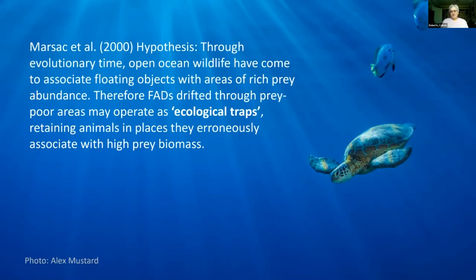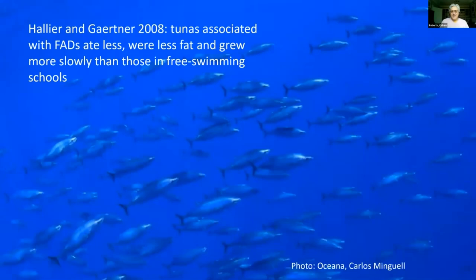But if you drift FADs through areas of very low nutrient water and attract wildlife to them, then perhaps that wildlife will then be tempted or drawn into places that are not suitable for them and that have low prey biomass. Well, in one test of that hypothesis, Hallier and Gaertner found that tunas in the Atlantic and Indian Oceans that were associated with FADs were less well fed. They were less fat and they grew more slowly than those in comparable free swimming schools, suggesting that they were getting less access to food by being alongside these FADs.